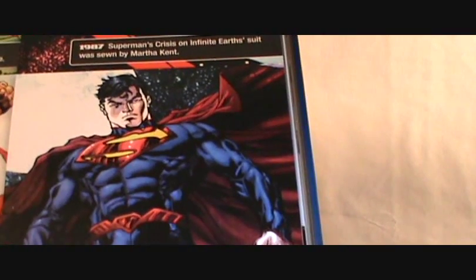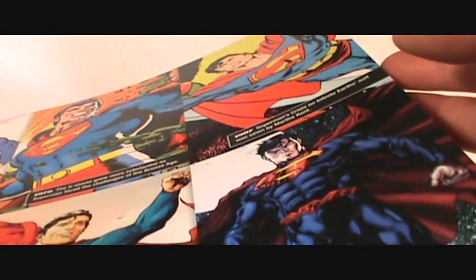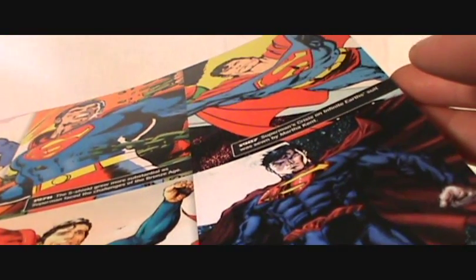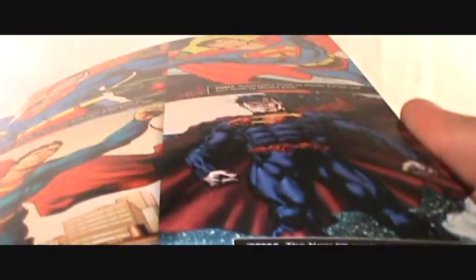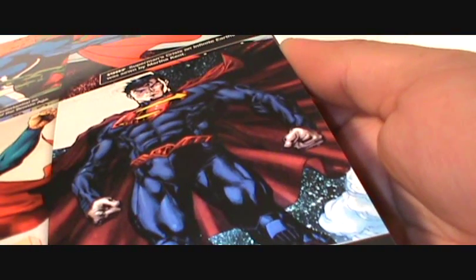At the beginning of the New 52, I wasn't sure whether I liked the costume or not, but I really do like it. It's a nice updated version of the Superman costume, which has basically stayed the same for 75 years. I know some people would say, well, why change it if it's not broken?